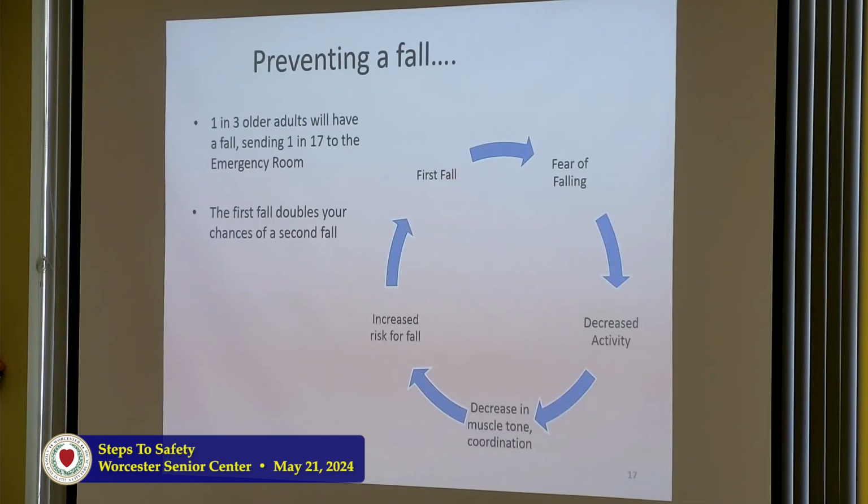All right, preventing a fall. 1 in 3 older adults will have a fall, sending 1 in 17 to the emergency room. The first fall doubles your chances of a second fall. So it's kind of a circle here. You have your first fall, fear of falling, decreased activity, decrease in muscle tone and coordination, increased risk for fall, and it kind of just keeps going in a big circle.